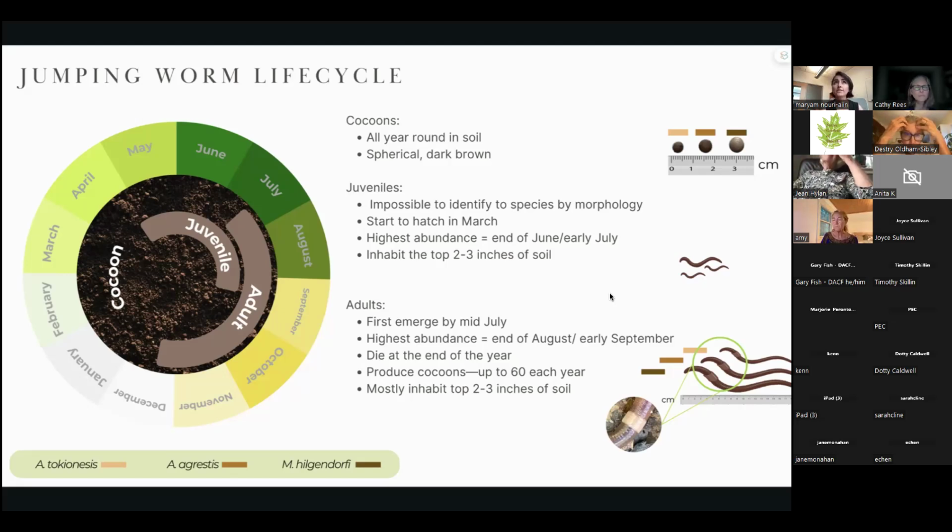Based on our previous study, which was a field experiment, it's not like we had a worm and counted exactly how many cocoons it produces. We went to the field, collected the soil, extracted the cocoons, and then counted the number of worms in that area. Based on that, we calculated that each adult worm on average produces 60 cocoons in a year. It may not be super accurate, but it's relative. The adults usually are on top of the soil too, just like juveniles, but they go a little deeper, maybe an inch or two.